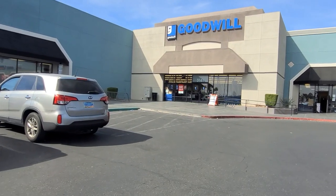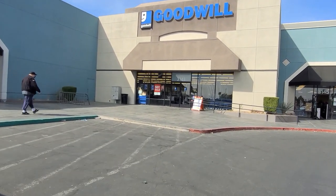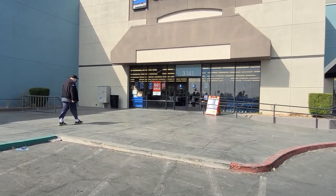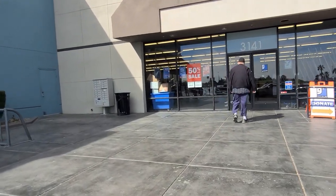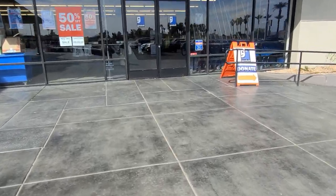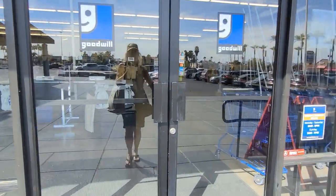It's just after 10. Goodwill's only been open a few minutes. I'm hoping they've restocked the shelves with some good treasure. Let's take a look through the window for the color of the day. I think it's still gray. I'm all prepared with my trusty Thrifting Vegas blanket. Let's go thrifting.